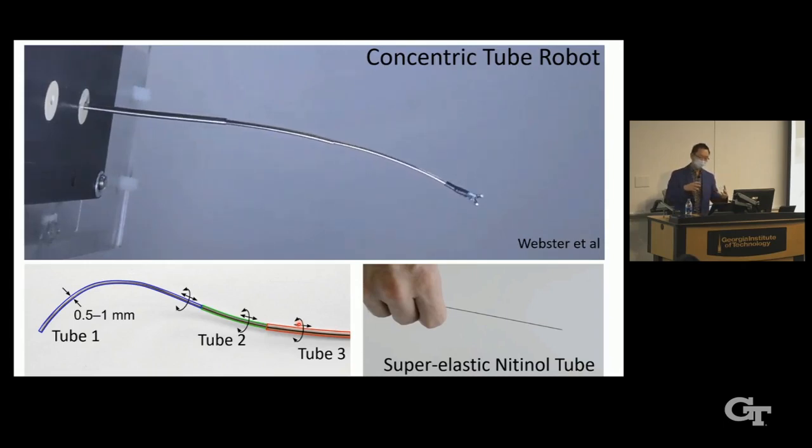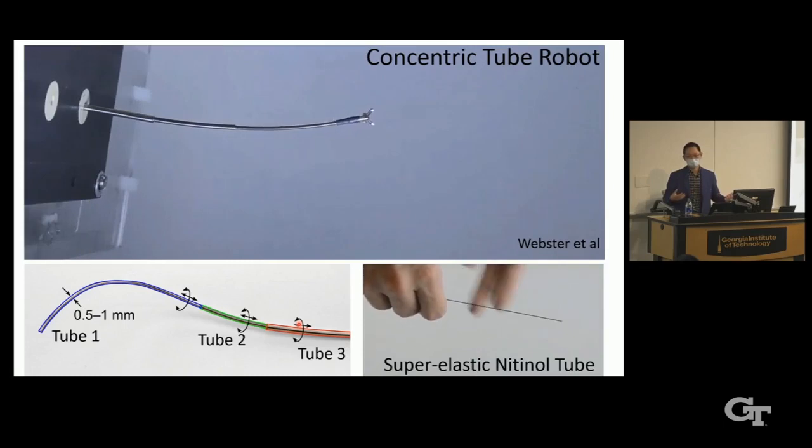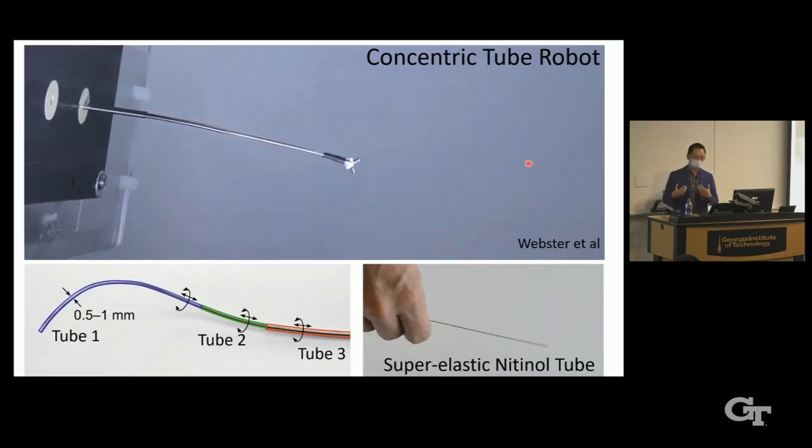Due to this tube interaction, we can create a very complex workspace compared to a straight tube. Let's assume we have a linear tube: the only workspace is just a straight line. But because these tubes are pre-shaped and super elastic, we can create a much larger workspace. If we add a gripper at the end effector, we can use it to grasp tissue, or if we integrate a laser fiber, then we can use it to perform laser ablation.